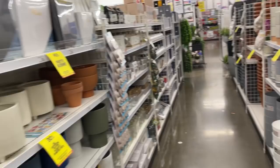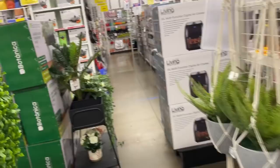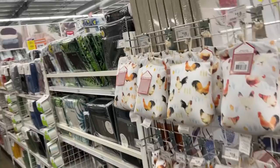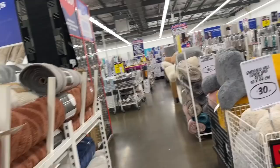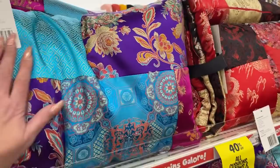Pots for the pot plants. And here we've got curtains and rugs and all that good stuff. And this is the other end here. Bit of gypsy happening here. Oh, I like the oriental one though. I like the red one. That's nice.